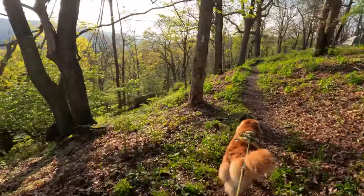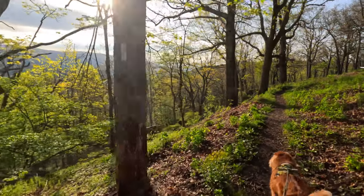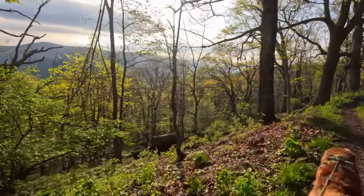Taking a nice morning stroll along the Appalachian Trail, which runs right along this campground, which is pretty cool. See, the annoying thing about Big Meadows Campground is that since it's the most popular campground in the park, there's always a lot of people, but this is the good part about it.